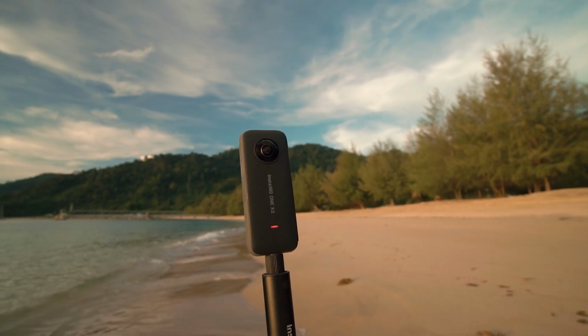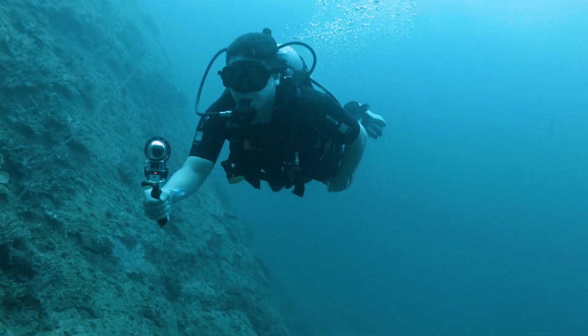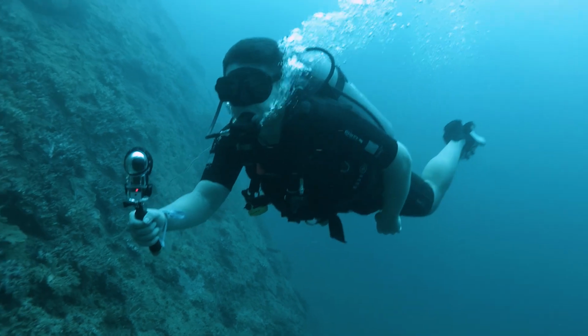But a few weeks ago, Insta360 sent us their Insta360 1x2 action camera. So here we are, we'll be using the camera during this trip. And it's actually our first time using a 360 camera and we're very excited to use it. So without further ado, let's get into the video. Let's go!